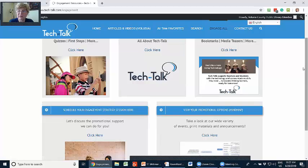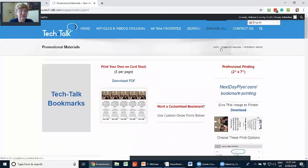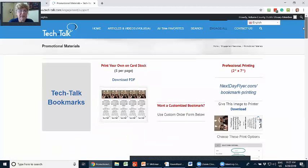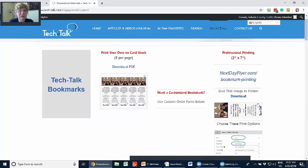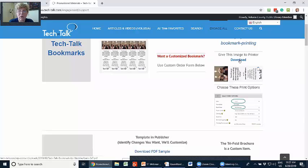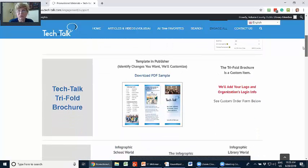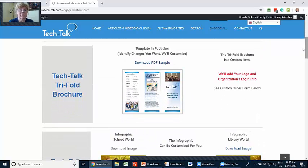You can view all of our promotional options, but let's take a look here at promotional support, because here's where we start to build a library that has bookmarks. You can print them and cut them yourself, or you can order them professionally done and cut and sliced. We tell you where to go, give you the image to present to them, tell you which options to choose. It's very nominal cost. It's not any markup, it's just a link to someplace that will be useful for you.